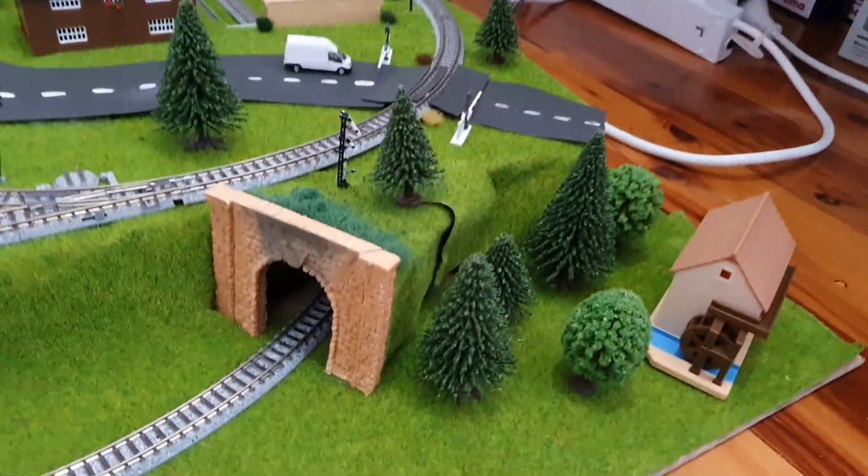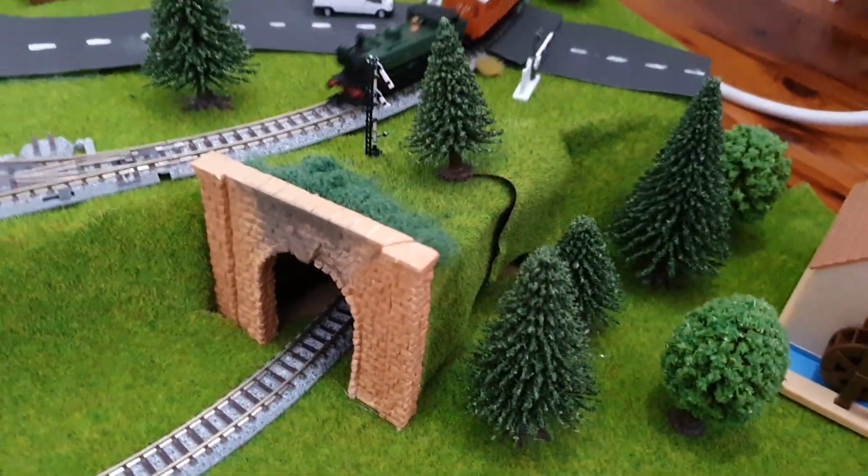And the last thing here, this isn't my favorite part, just the way this tunnel worked. I'm really proud of the tunnel.